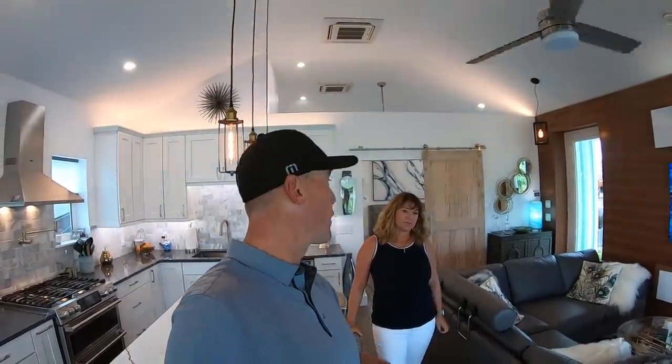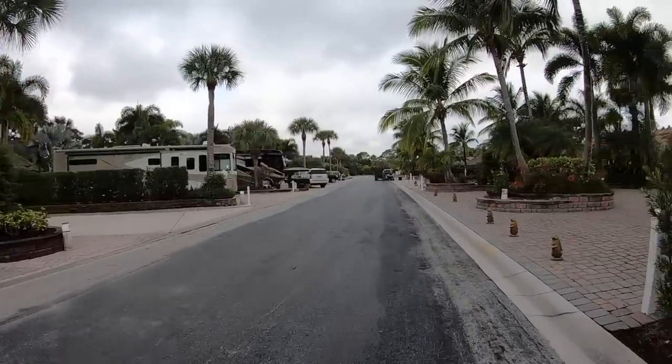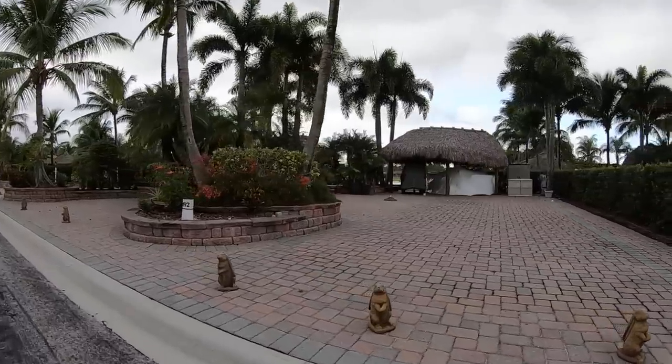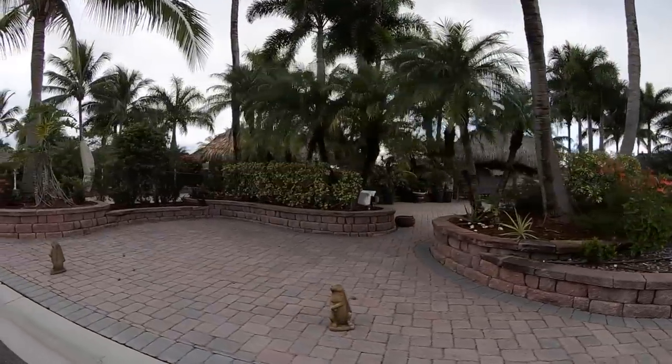Now, before phase three came along, there was phase one and phase two. And when I came into the resort, it reminded me a lot of some of the other high-end resorts I've come into. Can you tell us a little bit about the history of phase one and phase two and how long the park has been here and how it got started?